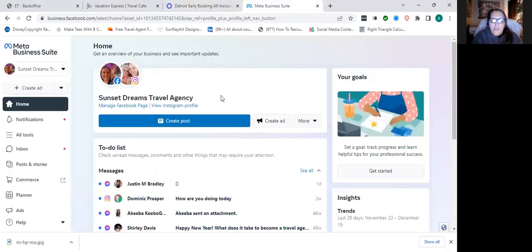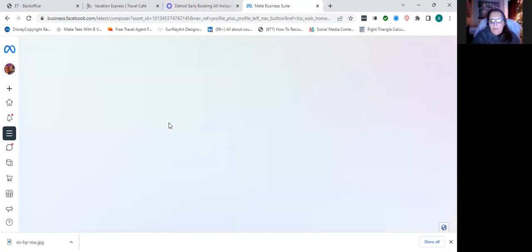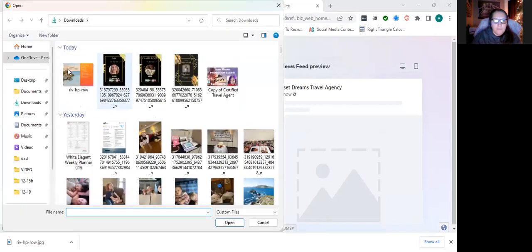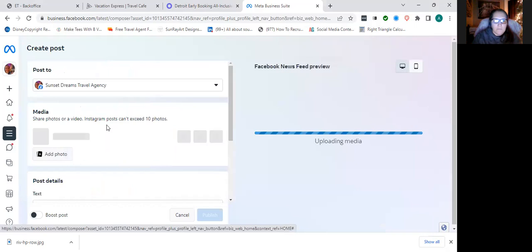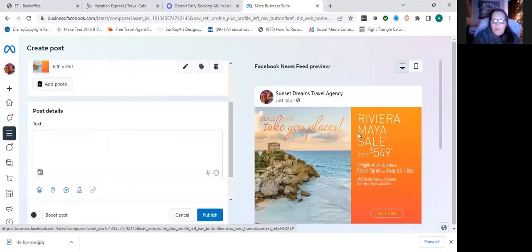So I like to go to create post to create a sense of urgency. I like to say limited time deal. That way people get a hold of you pretty quickly. So in here, I'm going to add the photo. Over on the right, it's going to show me what it looks like.